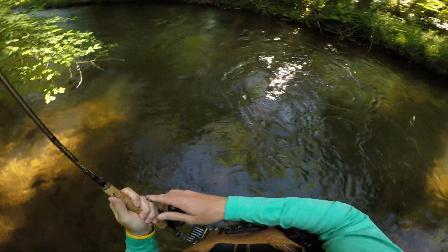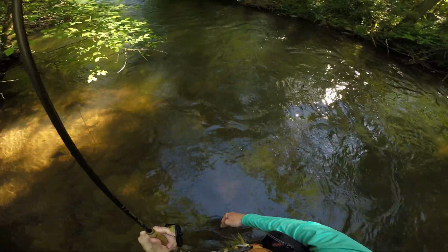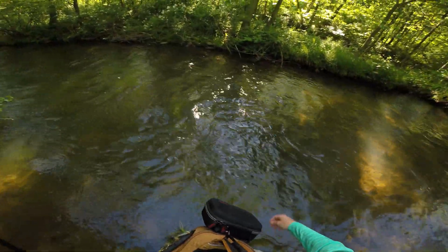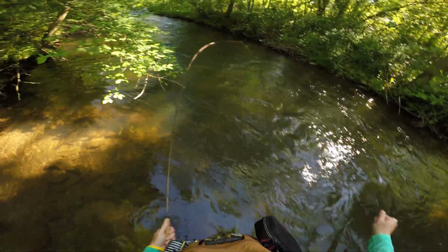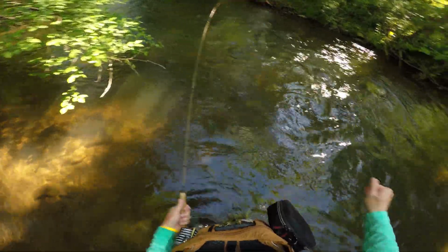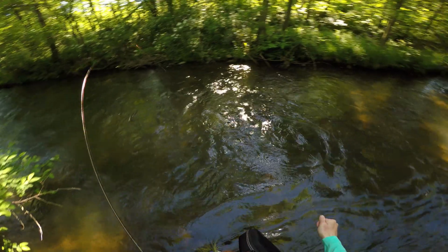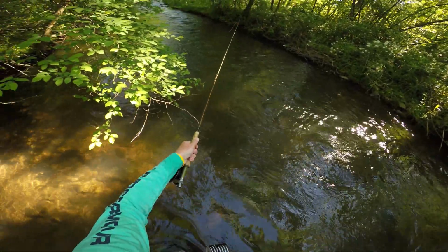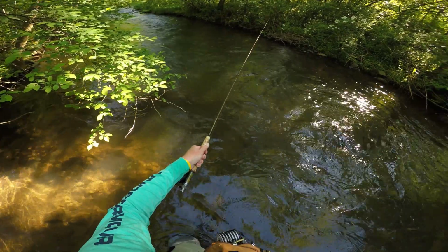There we go. Another nice brown. So this stream has definitely paid off in a big way. Oh, there he pops off. So this stream has definitely paid off in a big way in terms of having good numbers of wild brown trout in it. And this might be my new favorite stream close to where I'm staying here in PA. So I'm excited that I was able to fish a new stream and get into such nice fish.